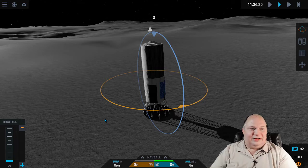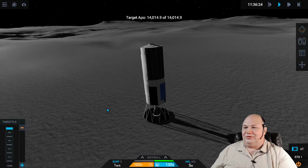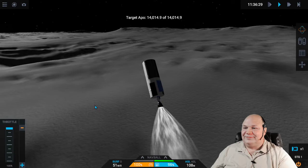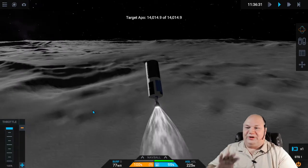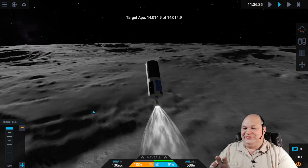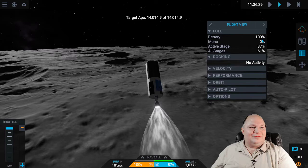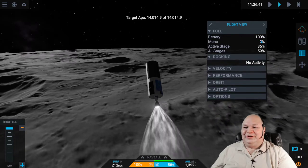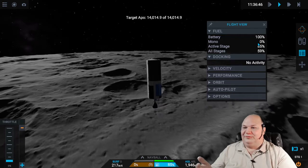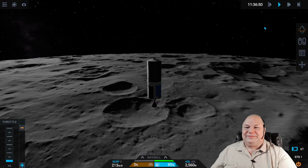So you ready? Let's go. 3, 2, 1, and we're off. There it goes. So since I practiced all this without rotating for the solar panels, we're just going to leave it. Plus, we got lots of battery. We're not really burning a whole lot of battery in these stages, since there's no air resistance or anything. We just kind of coast along.